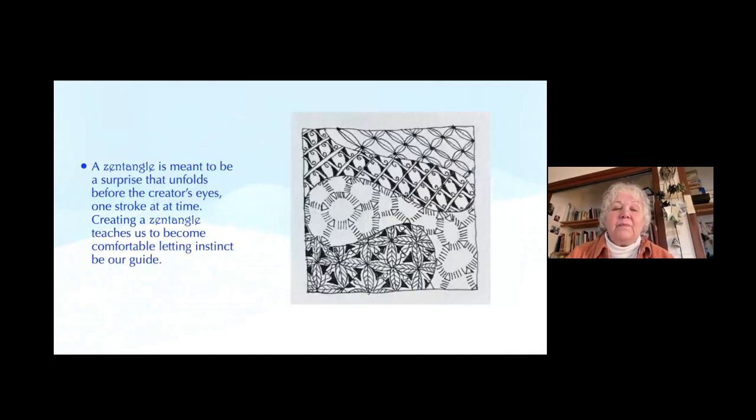Zentangle is meant to be a surprise that unfolds before the creator's eyes, one stroke at a time. Creating a Zentangle teaches us to become comfortable letting instinct be our guide. When I did Becky Grahula's 6-week practice, I found myself move right into that right brain mode. And time, I didn't notice the time. I didn't notice my surroundings. I didn't notice anything. It was very lovely that way. And it is a way to focus and get to that wonderful creative place.